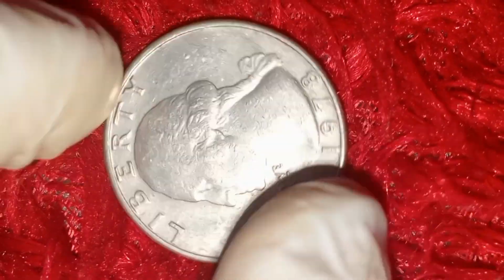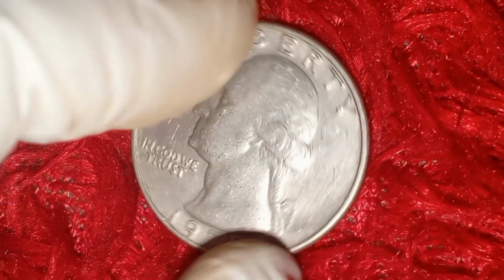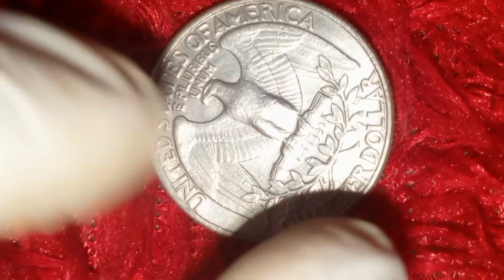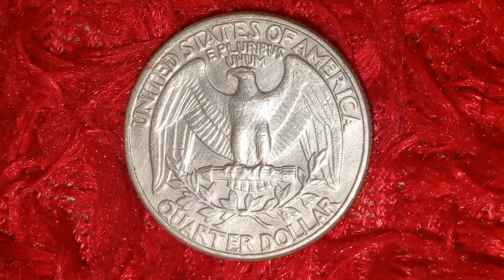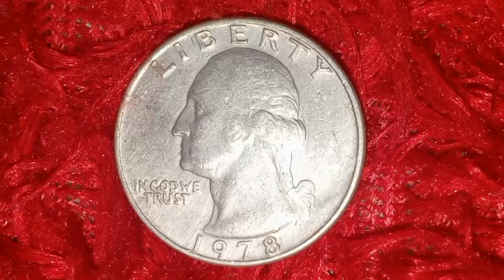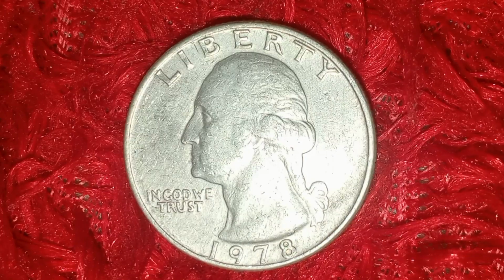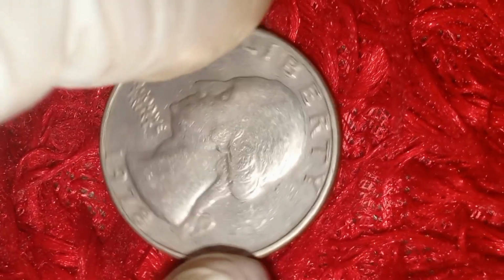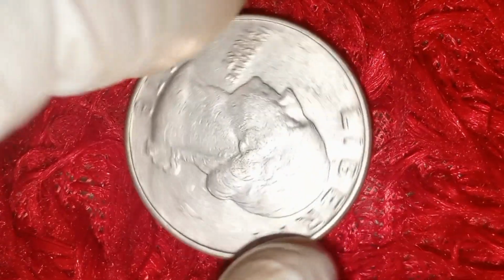A double die error happens when the coin's die is misaligned during the minting process, causing the design to appear as if it has been struck twice. In the case of the 1978 Washington Quarter, the most noticeable doubling was in the word Liberty and the phrase "In God We Trust." If you closely inspect these areas on a coin that has the double die error, you will notice that the letters have a shadow or second image, which gives the text a doubled appearance.